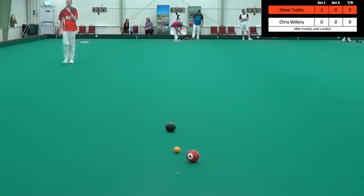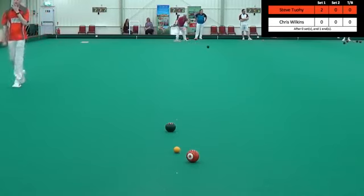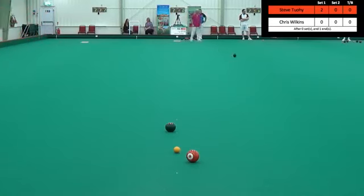Yeah, good bowl there from Chris, he'll be happy with that. Those first couple of ends, you just want to find your way into the game, just feel the pace. There's nothing worse than getting on a rink and not being able to feel the pace. So both players will be looking to just get their arm going, and they both seem to have dropped on the pace quite nicely. Yeah, good reply there from Steve, drawing the shot.